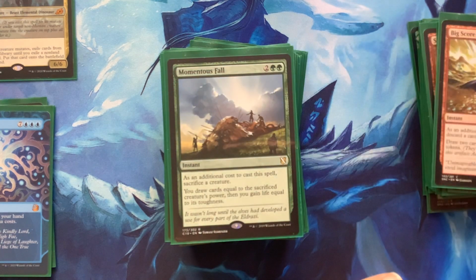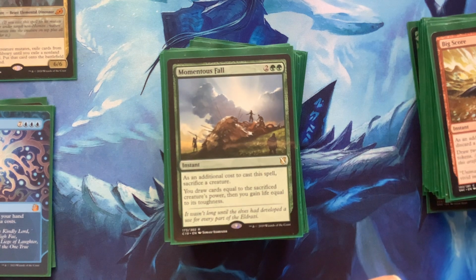Fantastic. Momentous Fall. This is the kind of super tech. So it's like, well, what happens if I want to mutate again? Well, we can do that. There's ways to do that, and basically it's with Kazul's Fury and Momentous Fall. And we have a big 6/6 here, that's going to be a big creature.